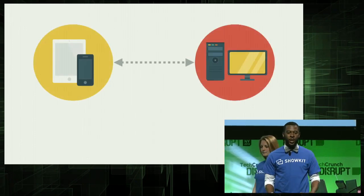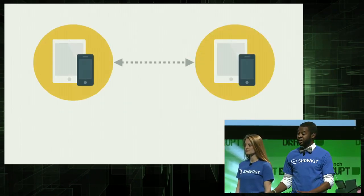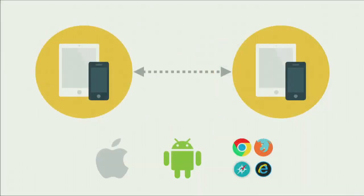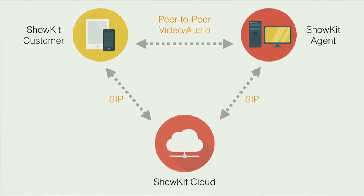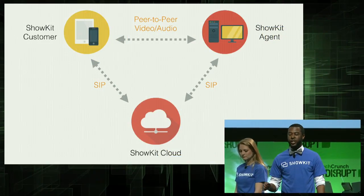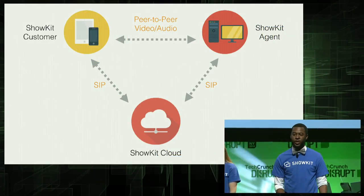Showkit is mobile to web and also mobile to mobile, which we just demonstrated, and cross-platform between iOS, Android, and web. Showkit is a secure and scalable platform built by the same engineers that built Telesign, which protects 9 of the top 10 internet properties from internet fraud. Showkit uses peer-to-peer technology, so none of your real-time data goes to Showkit servers. And we provide an API that allows you to connect your backend to our cloud infrastructure for account provisioning.